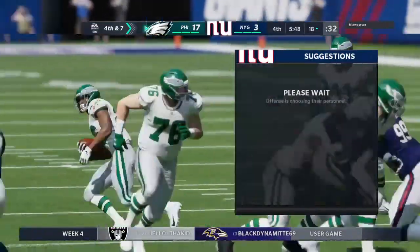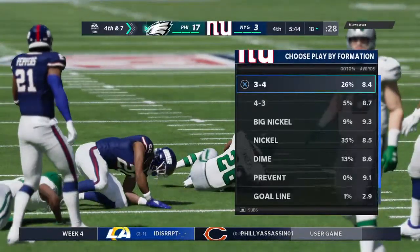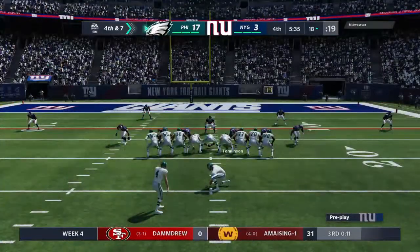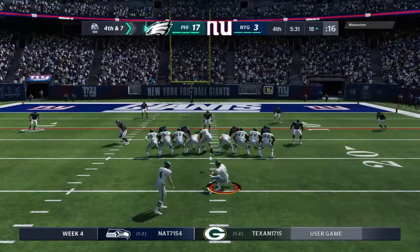Now that call makes sense, because they've been throwing it well on this drive, and once again they show passing formation, showing the shotgun. Then they ran out of it. That's a nice play by them defensively, though, to hold it to a short game. On for the field goal, a 35-yard attempt.